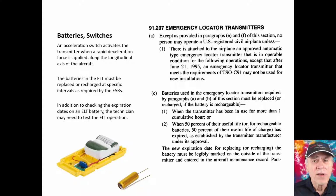And of course, there's a regulation in Part 91. And what does it say? You may not operate a U.S. registered civil airplane unless you have an ELT that is in operable condition.